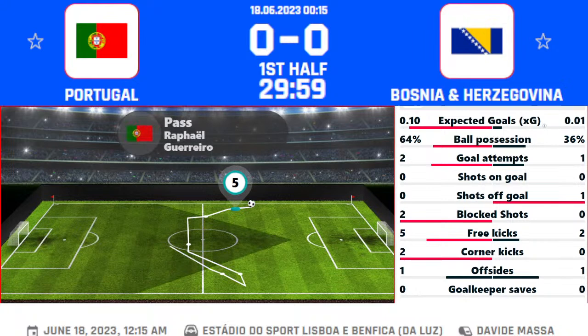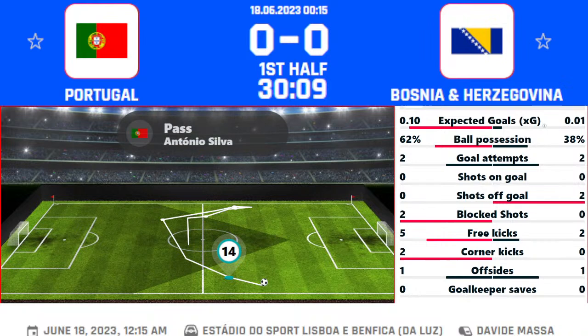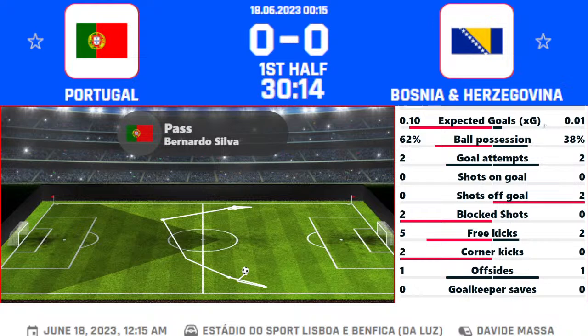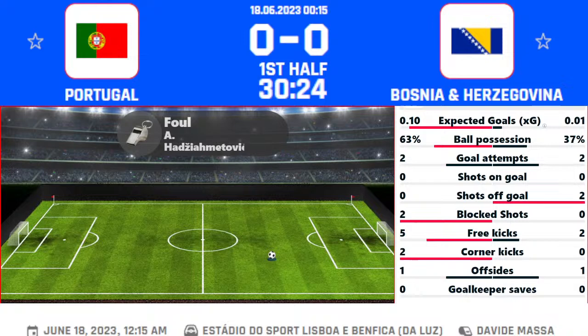It's Rafael Guerrero, number 11, who has the pass from the left-hand side. There we go. And we have already a lot of people. Sonia Akbar is here. Thank you for joining us, Sonia Akbar. How is it going? It's number 8. It's a free kick for Portugal from the left-hand side. Yeah. What are your predictions? It's Portugal versus Bosnia Herzegovina. These two teams are playing in the Euro qualifiers today.